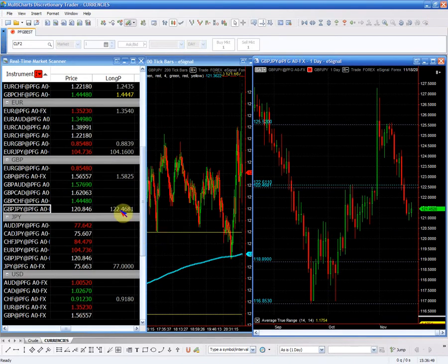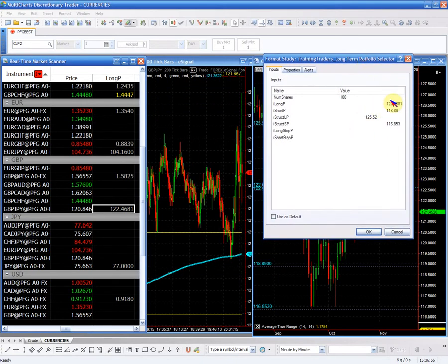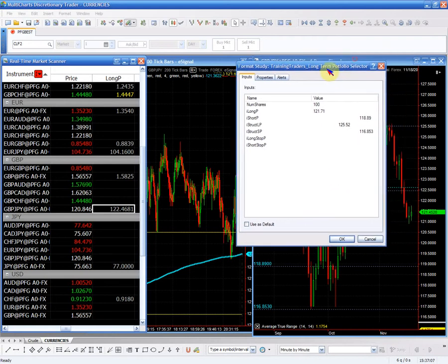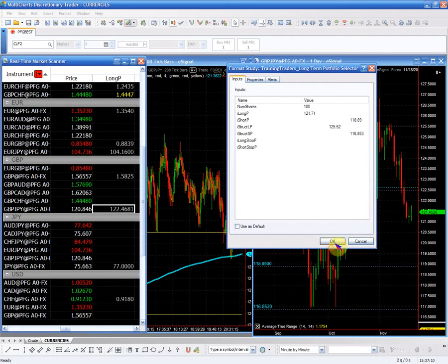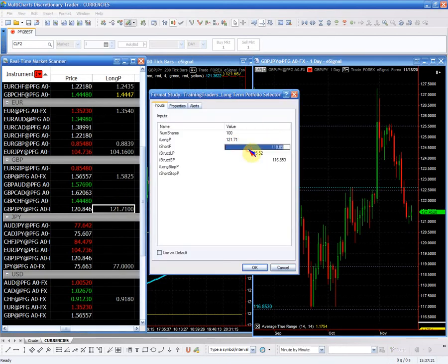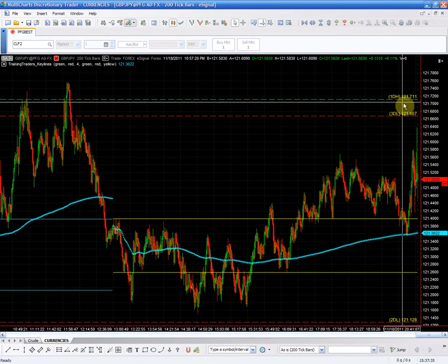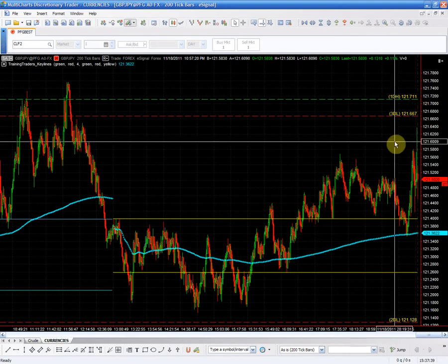So let's put this in. My long point is 121.71, and the short point is 120.90. That is my short point. And if I take it short, I'm going to pick up my stops from the intraday. There is my 121.70 right there, so it's already clearly outlined for us on the chart.